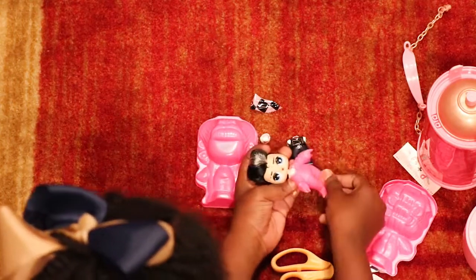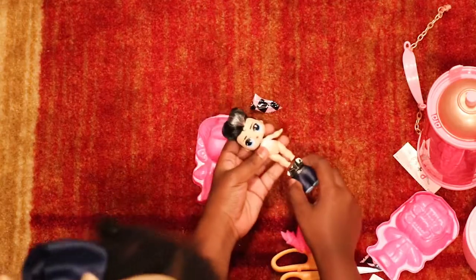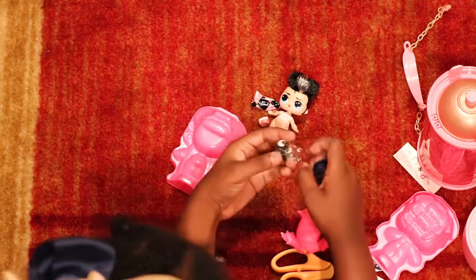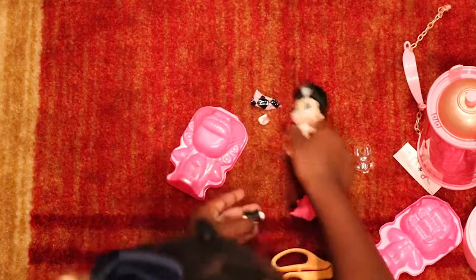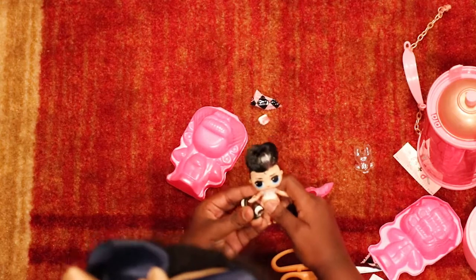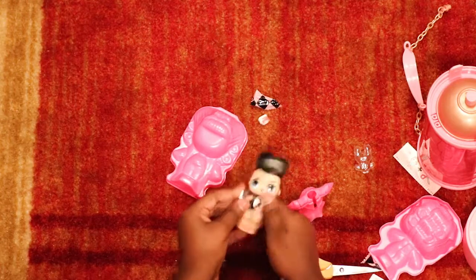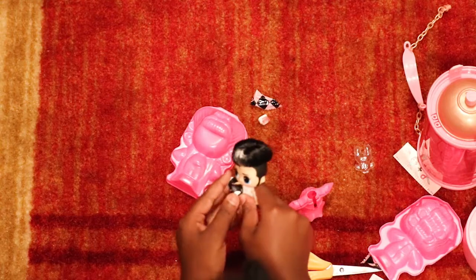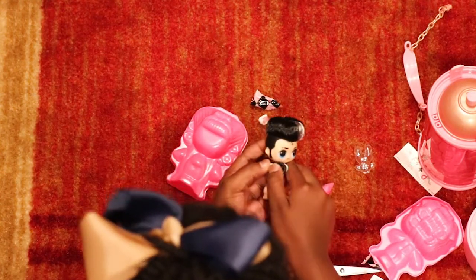I can't believe I got a boy. For once, I thought it was gonna be a girl because of the thing. But no, we got a boy. Well, this is okay. You're promoted, the first big brother of my LOL doll collection. I hope Baby Bonita likes you. So. Guess that's it.